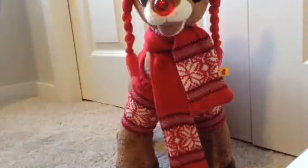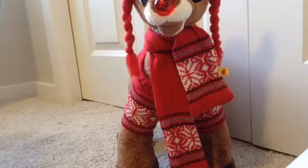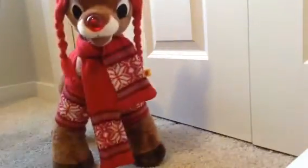So yeah, I do love her dress. Her dress is really pretty. So yeah, that's Clarence. Okay. This is Rudolph, guys. This is Rudolph.